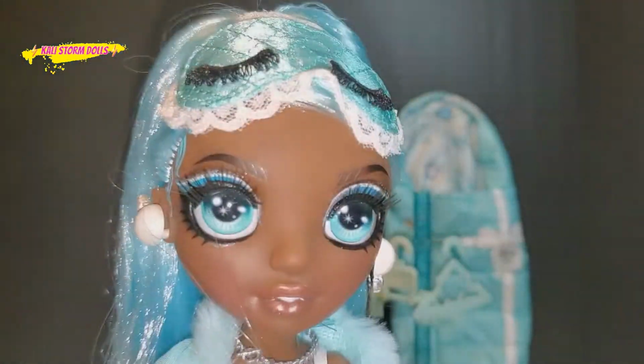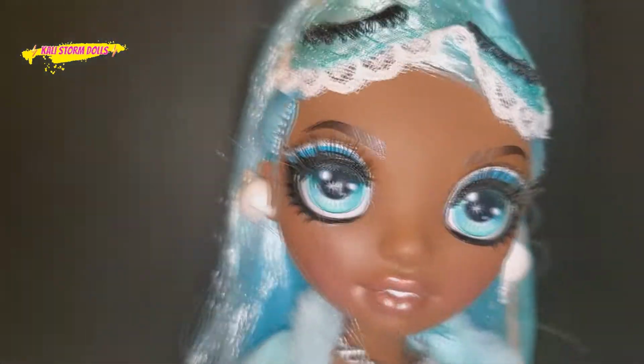Now, I'm not sure if it has any highlights or lowlights in it. I can't really tell. To me, it looks like a solid blue, and it comes down to where her robe is. She is so gorgeous. Now, if you are new to the world of Rainbow High, I will go over articulation.